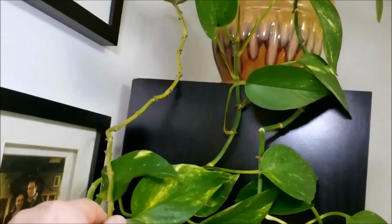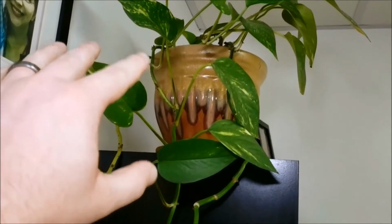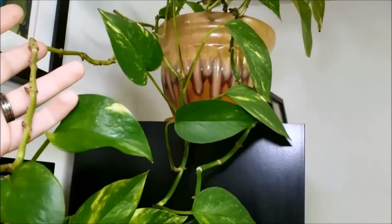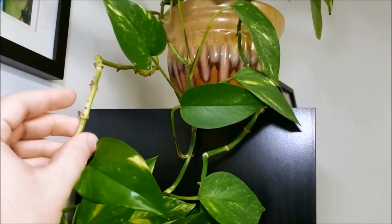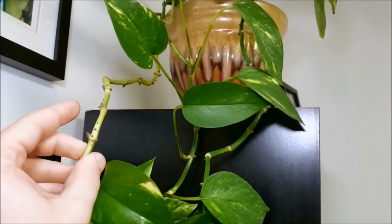So what I'm going to do is trim it back up there to promote it to branch out and produce new leaves up at the top. And a large section of this vine I'll just be discarding. But something you can see here along the vine, right here at the nodes and then right here, those are aerial roots.